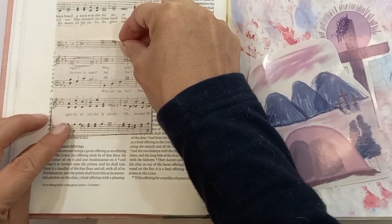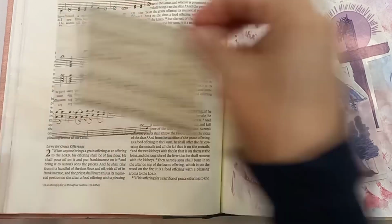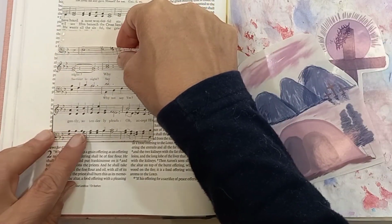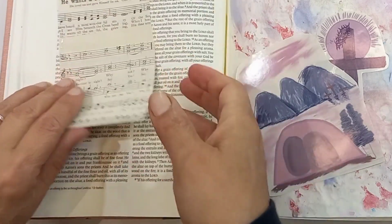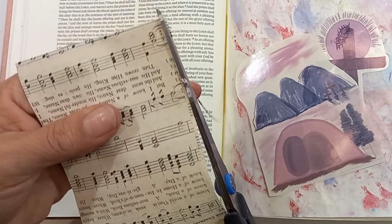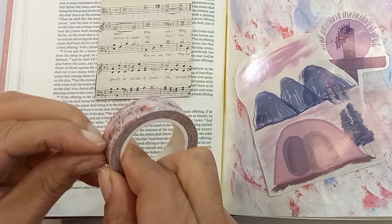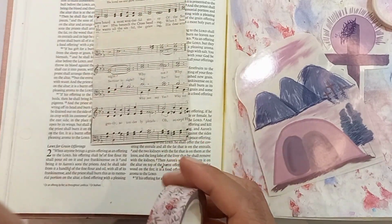Okay, and then I'm going to put glue. Yeah, I might actually also put washi tape on it just to create some edges and definition. Okay, I just need to cut the axis off here. I think I'm going to use this washi tape. I love the soft pink colors. So the idea is to put it here, sort of just at the edges.